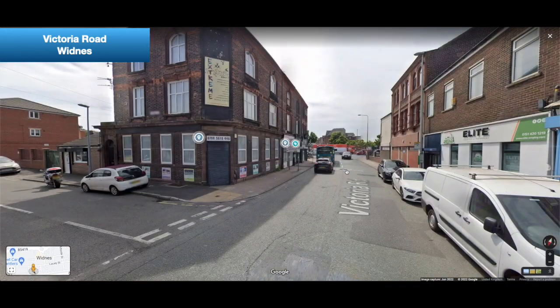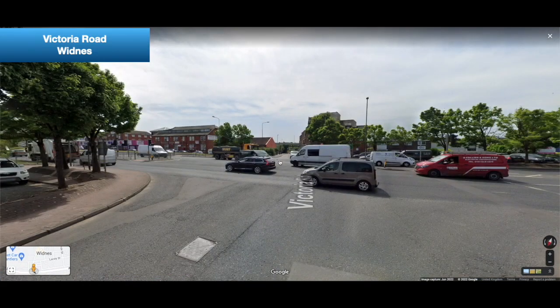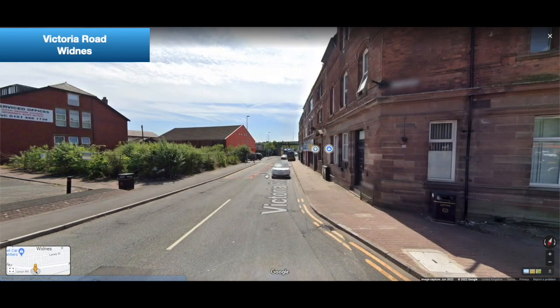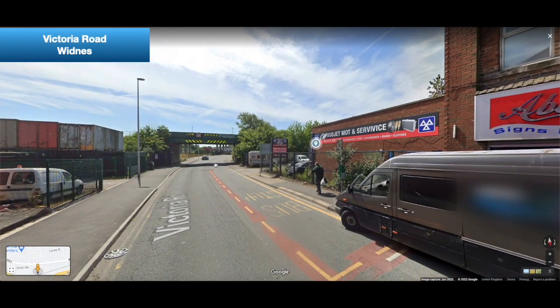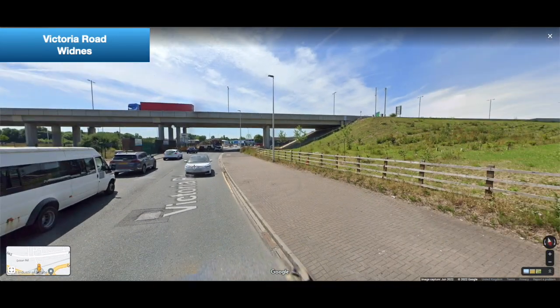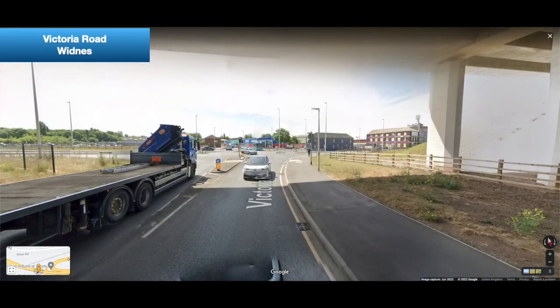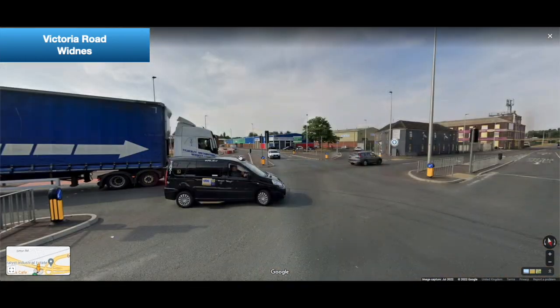Next on our journey, we are heading towards Westbank and Spike Island. At some point there used to be a train station on this road, and you see where this bridge is? That was where it was located before it shut down and got demolished. So anyway, if you can see this flyover above us, that's the flyover to the new Runcorn Bridge.